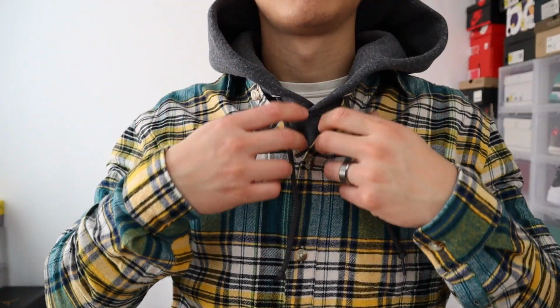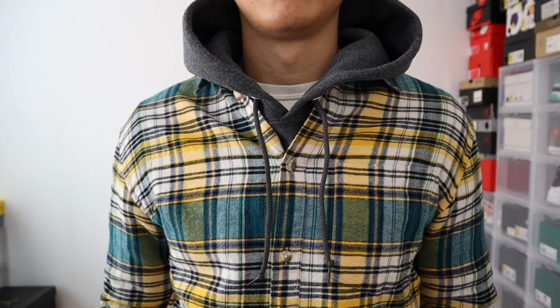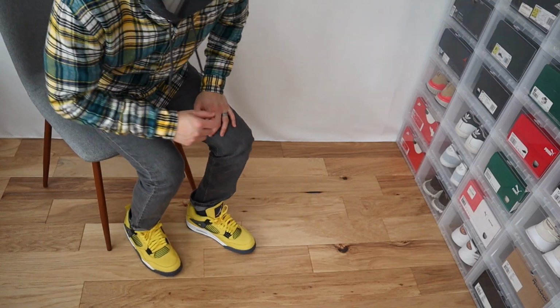Just another detail to this outfit, I put on a hoodie underneath, which is also gray. Again, it's just another layering piece, not only to keep me warm, of course, but it also goes along the gray tones with the jeans and the shoes. I don't think I've seen a lot of other people style these yellow Jordans with any other colors. Most people would go the conservative or safe route with the toned down browns and olive greens and stuff like that, but again, this teal and this yellow is a great match in my opinion. So don't be afraid to experiment with different colors beyond just one or two. Sometimes these three colors that, again, might not sound like they go together at first, might actually work out. So don't be afraid to experiment with your colors.